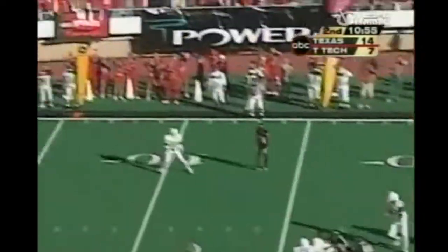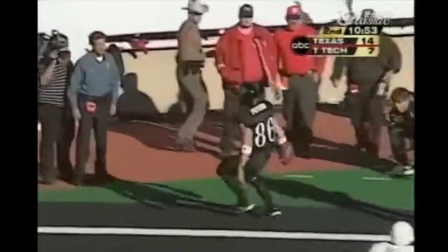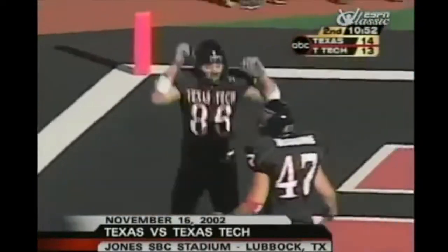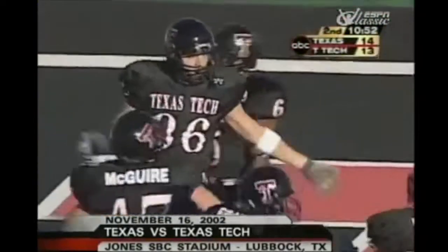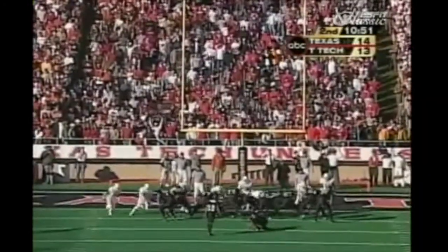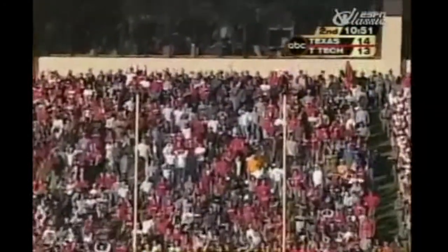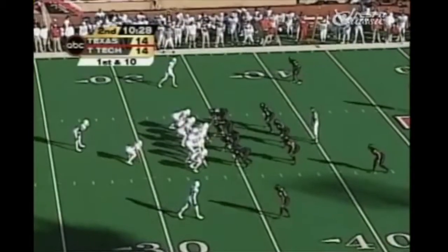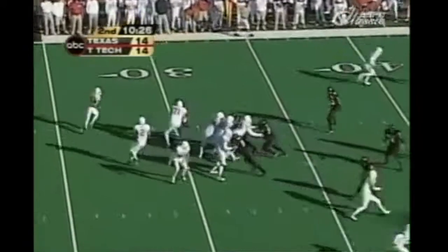Nice play fake. Kingsbury to the end zone. Peters, touchdown! Everything's working for Texas Tech. Second touchdown toss of the day by Kingsbury. Extra point almost blocked, but Treece got it through there. Michael Huff. Tie game, 10 and a half to go in the half.